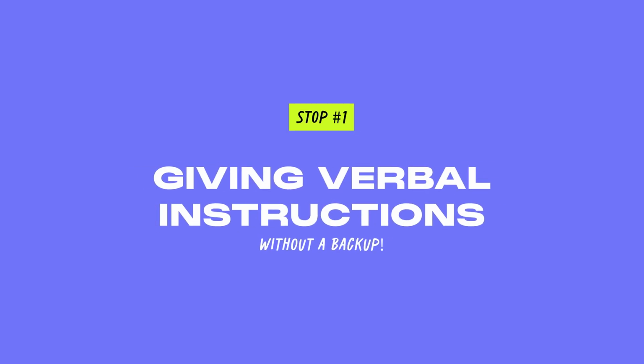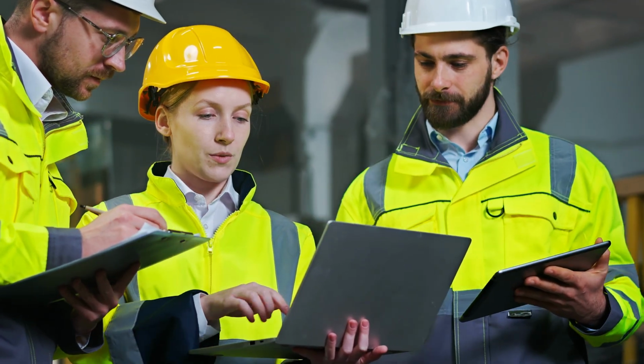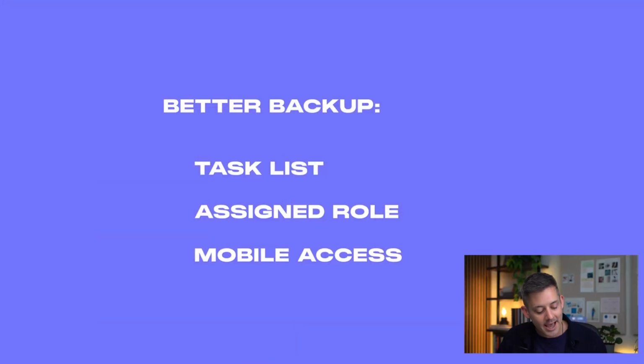You tell someone what to do, they nod, you move on. Later, it's not done, or it's done wrong. Sound familiar? Verbal instructions are easy to forget, especially during a busy shift. People get distracted, they don't take notes, or they might not even hear you clearly. If it matters, write it down. That's the golden rule. Better yet, put it in a checklist or assign it inside your scheduling or task tool. Use short labels, make it mobile friendly, that's important. Then it becomes trackable, and you don't have to repeat yourself tomorrow.